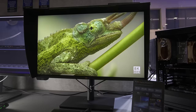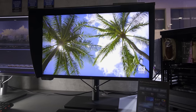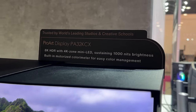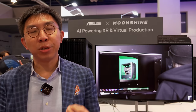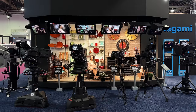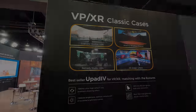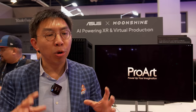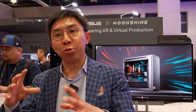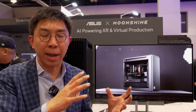This is the world's first 8K mini LED professional monitor from Asus, model number PA32KCX. Now, some of you may be asking, why do you need an 8K monitor at 32 inch? Well, you see, some filmmakers like to film at 8K resolution to be used in virtual production and also XR expanded reality use case. And until now, they don't really have a small size monitor to see 1-1 pixel mapping their 8K workflow entirely on an 8K display.